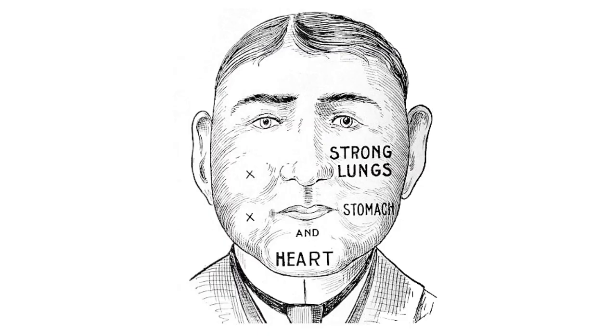So this is the image that got me excited about writing a book about this stuff. First of all, I love this guy. That his lungs are on his cheek, I mean, you can't make this stuff up. That his heart's in his chin, his stomach is on his jowls, I mean, like, what's not to love? The haircut alone, he's just beautiful.